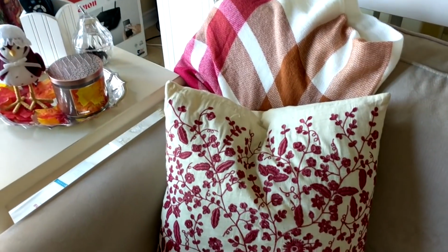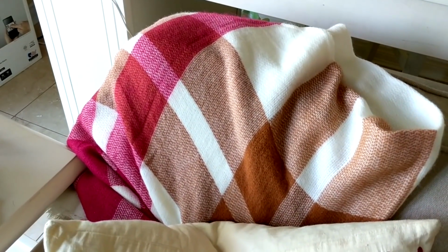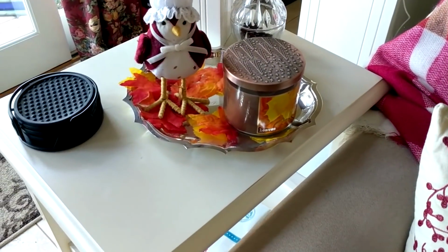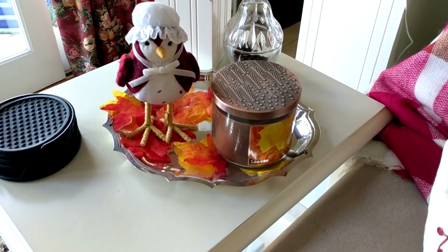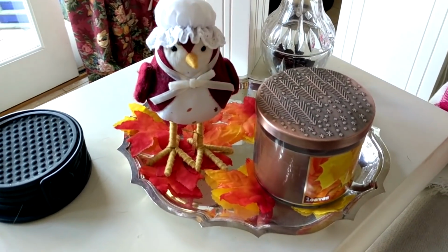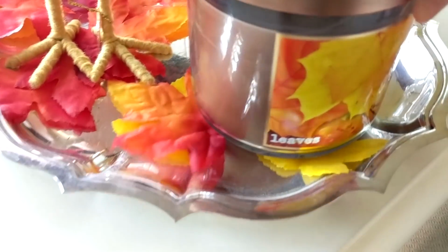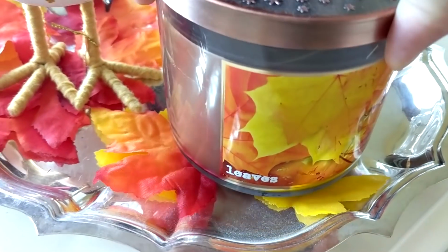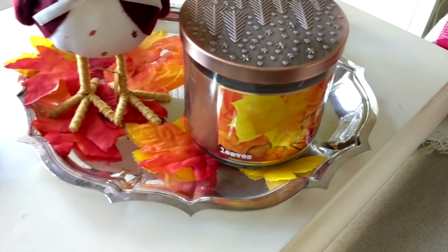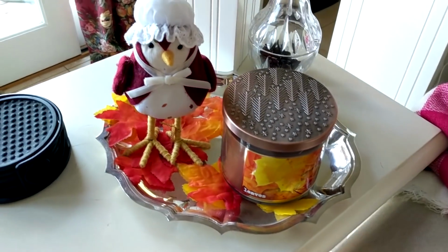Also in my family room, I have this blanket scarf that I purchased from the dollar area in Target this year. And then I had previously had my spiced pecans in an apothecary jar on this silver tray with this little bird, but we ate them all up. So instead, I put my leaves candle from last year from Bath & Body Works on the tray. I thought the leaf pattern on the label went nicely with the little leaves I've scattered. I put that with the little bird.